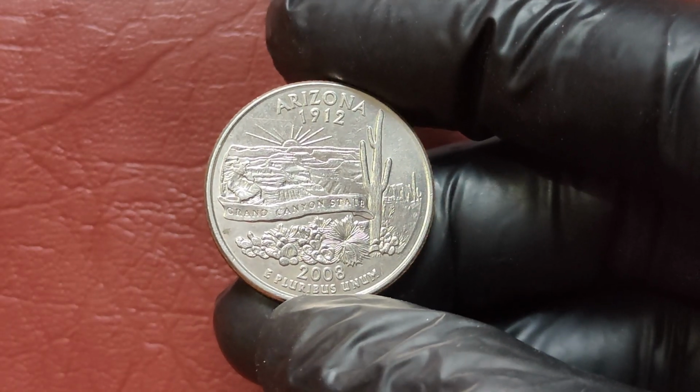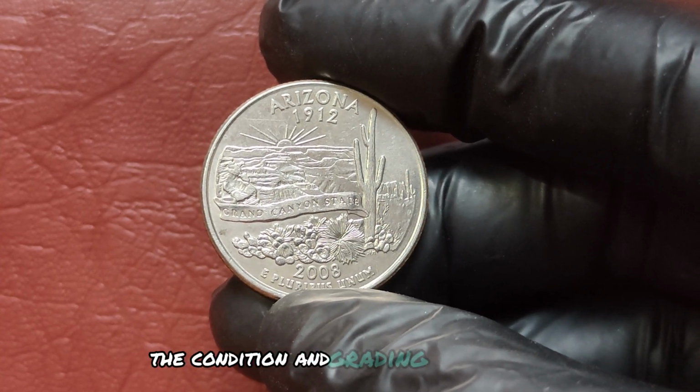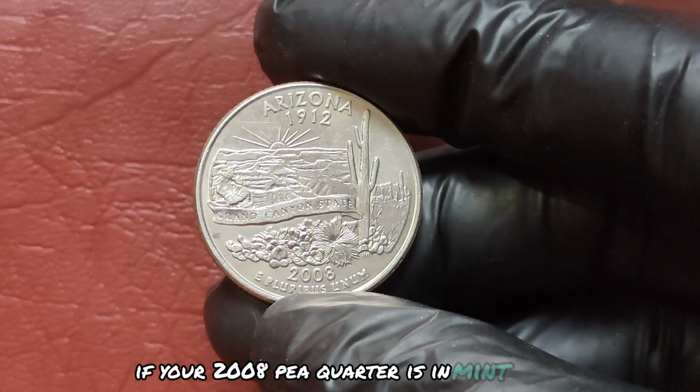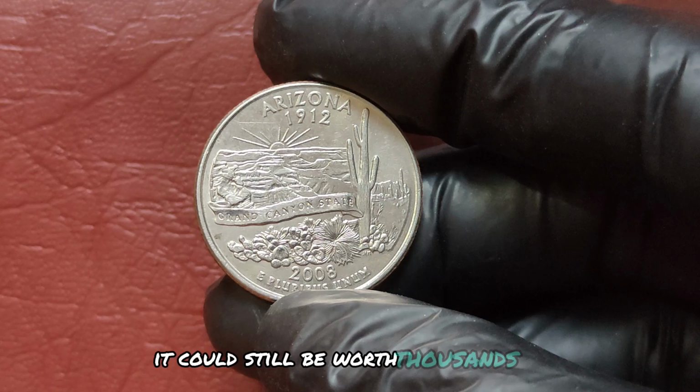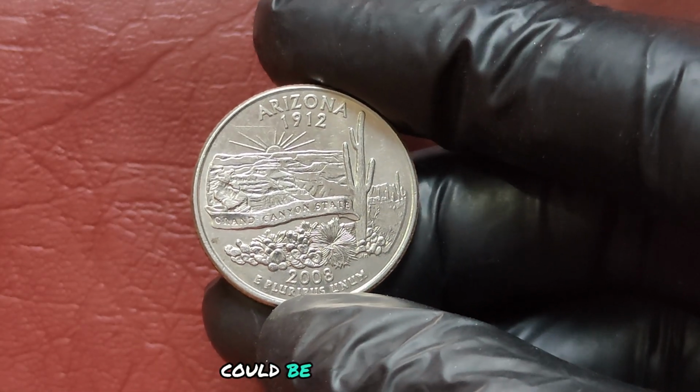Don't forget, errors aren't the only thing that can make a coin valuable. The condition and grading are just as important. If your 2008 P quarter is in mint state, it could still be worth thousands of dollars. Who knew that a simple coin from your change could be worth millions?